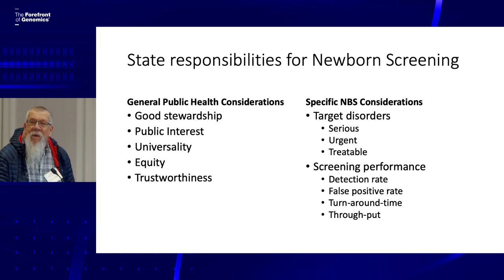Because the parents haven't been involved, the disorders need to be certainly serious. The state justifies it by saying, this is in the best interest of the child, and we have to move forward. The baby could have a metabolic crisis at 2 or 3 days of age if the MCAD isn't diagnosed. Of course, the conditions screened have to be treatable.